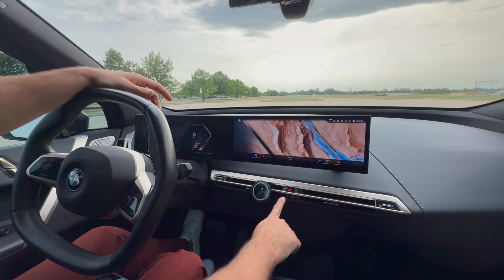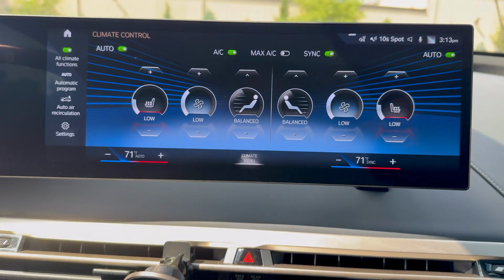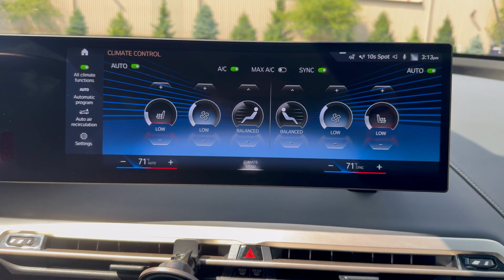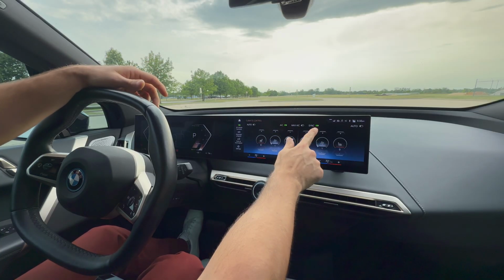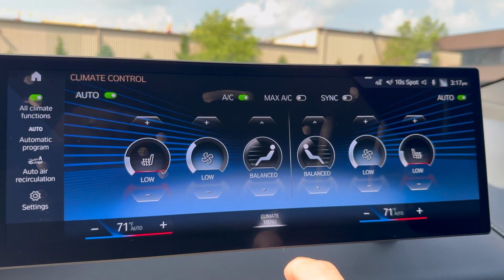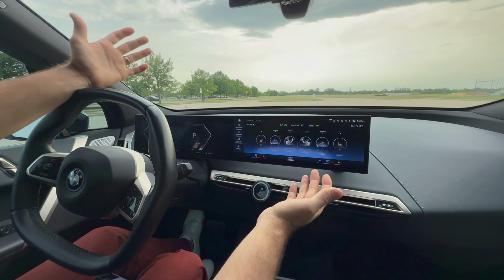Downsides? Well, the touch controls take some getting used to. Climate control only has 2 physical buttons right here for the front windshield and the rear window for the defrost, and everything else is in these menus. I also hate that the sync button gets reset every time you start the car. I also wish they just gave us physical buttons for basic stuff.